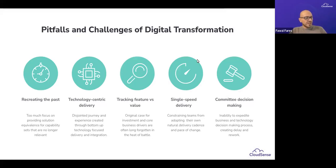Thanks, Vish. So before we get into the architecture and how to simplify things, we wanted to have a look at some of the pitfalls, some of the problems that these transformations encounter when organizations embark on such large transformations.